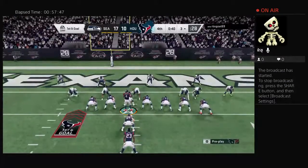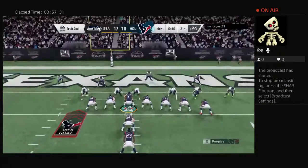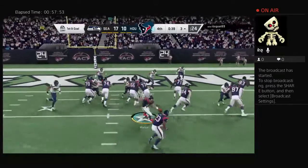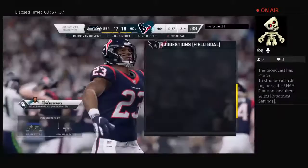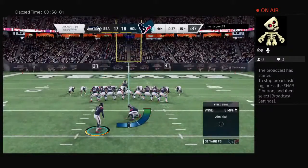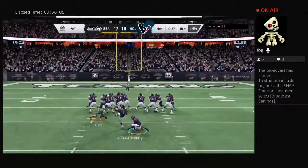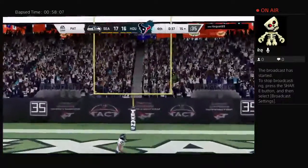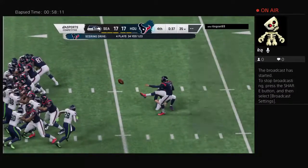A looming decision to make on the conversion, down 7, but first things first, they need to score as they come up on 1st and goal. They'll run for it with Hyde, and he's in for the score. Touchdown, Texans. Carlos Hyde in the final minute as they can now even this game here in the 4th quarter with the extra point. A very important extra point there, up and good.